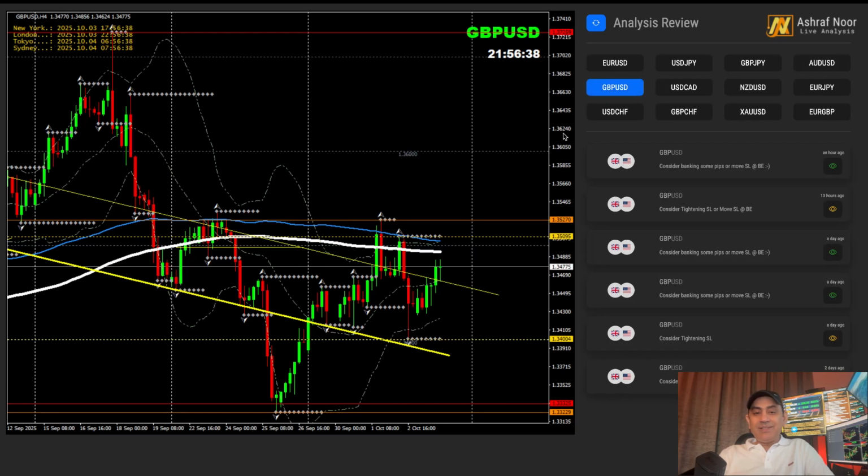And pound dollar, we had an amazing trade yesterday. If you have been watching my analysis, a beautiful short trade. We've been short here and squeezed amazing profit. After that, we also had a counter long trade here, and then we also had a pullback long trade here. Now, let me share with you guys how we analyze the entries and exits.